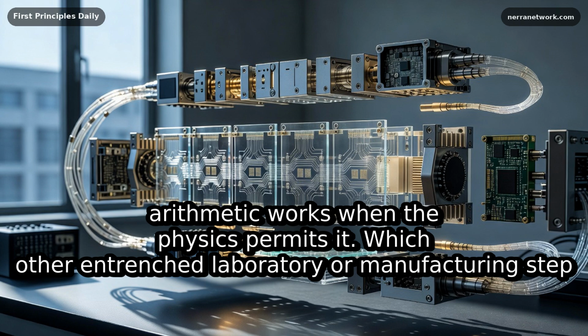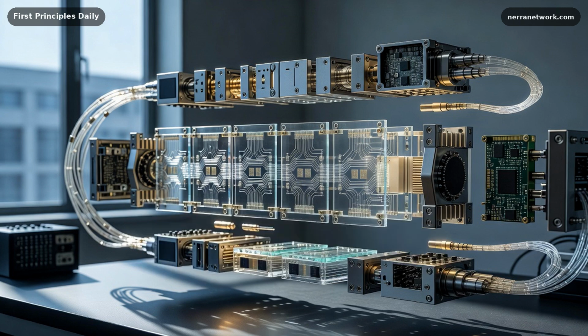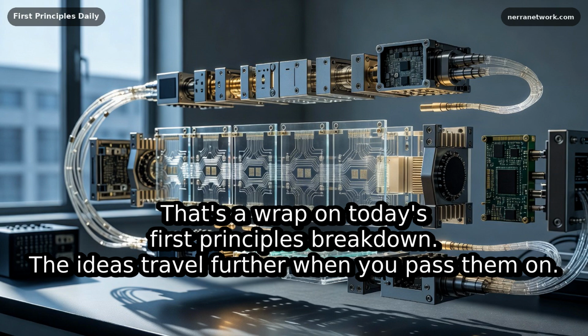Which other entrenched laboratory or manufacturing step still assumes one molecule or one part at a time when the physics allows otherwise? That's a wrap on today's First Principles breakdown.